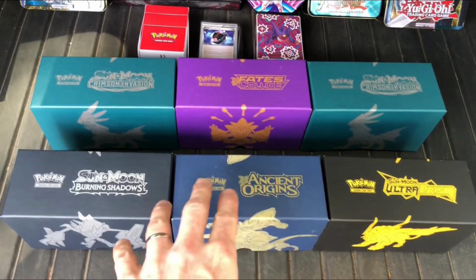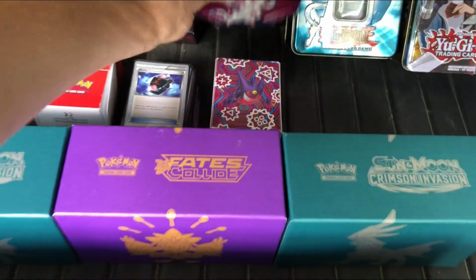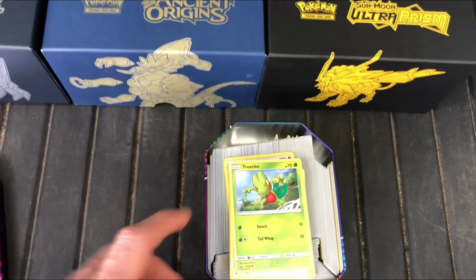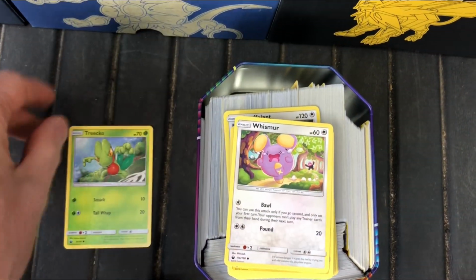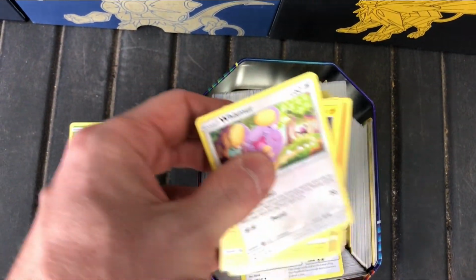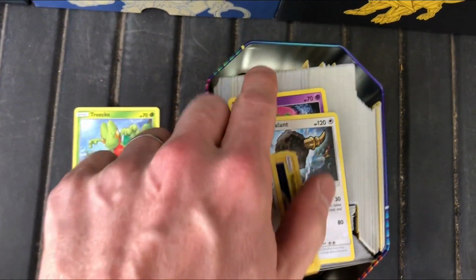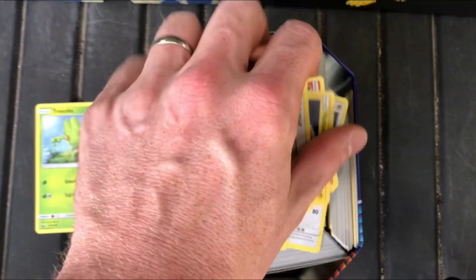Almost all of these are filled. And not only that, they're in mint condition. I'll show you an example. If you look at these here, they are all in excellent shape. You can see they're nice and shiny. There's no damage, there's no crinkles, there's nothing wrong with them at all. These are just in great shape.